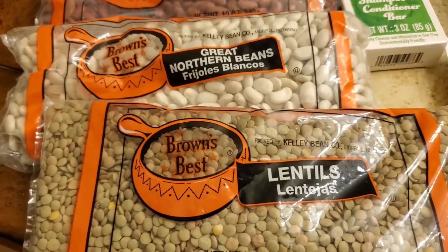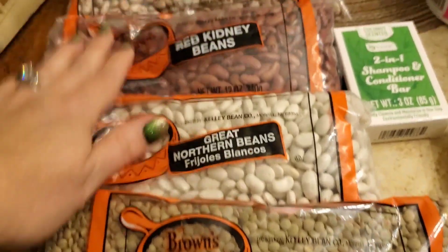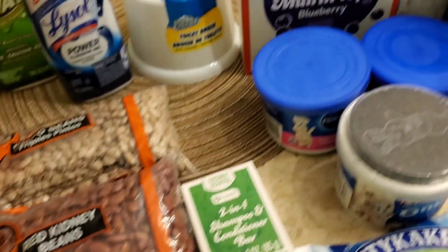I've got some sausage in the freezer, so I thought I might make some sausage and lentils, and I'm not sure yet what I'm going to do with these, but I always like to have them in stock, and I recently did a pantry challenge, and I cooked almost all of my beans.